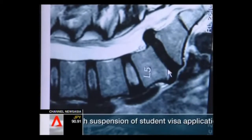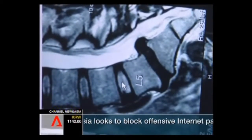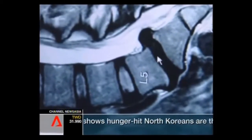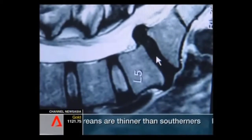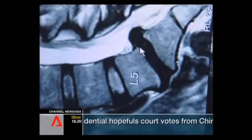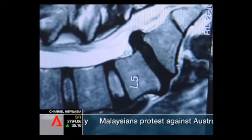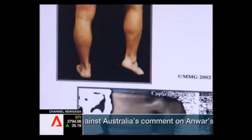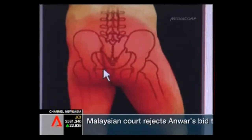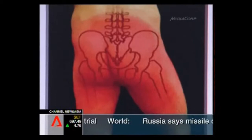In this situation here, this disc is diseased in that it is dried. One cannot see the actual bright nucleus pulposus anymore and it is herniated out. And this results in the disc material protruding out into this canal, resulting in nerve compression here. Now then, some patients may get pain to the buttock area. Sometimes it may be to one side, sometimes it may be to both sides.